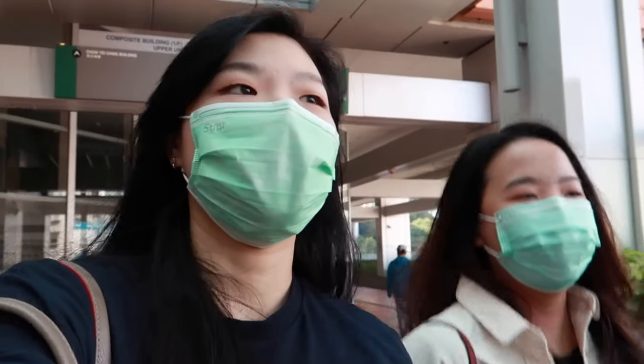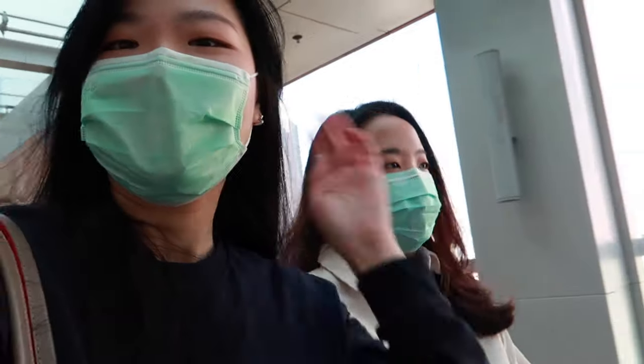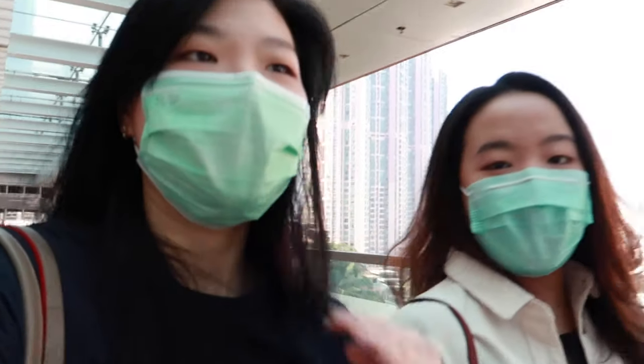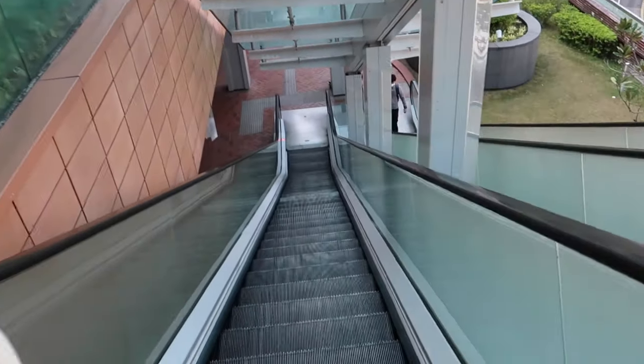We're currently going to one of the canteens on the campus because we haven't had our lunch yet. It's currently 1:41, but we still don't know what we are getting. Okay, then we'll just go down and show you guys the SU canteen. Take the escalator to go down to the canteen. There's the canteen.